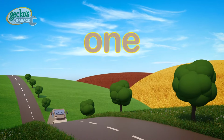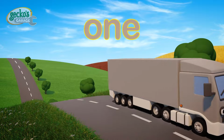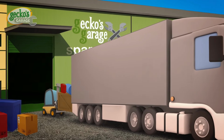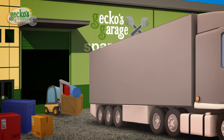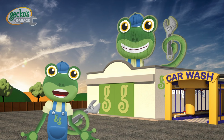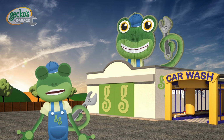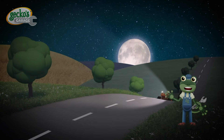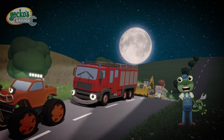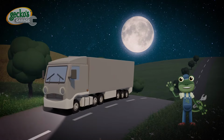One big truck went driving one day over the hill and far away. Larry the lorry needed to unpack, so that day no big trucks came back. I've been lonely at the garage all day, wishing my friends would come to play. As night time came and the sky turned black, over the hill all the trucks came back. Hello everyone!